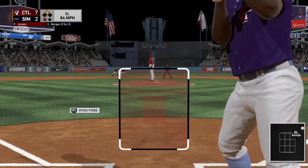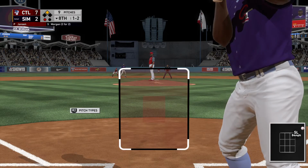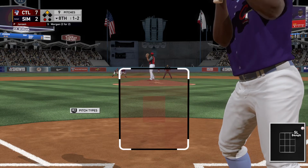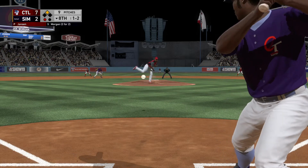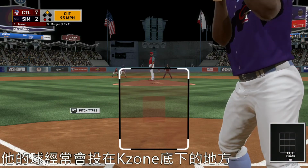Slider, and look out, that's up in the danger zone. Wow, I love to watch a guy who's not afraid to move a hitter's feet. You work inside like that, and all of a sudden guys aren't likely to dive out over the plate. And a cut fastball, but this bounces near the plate for a ball.